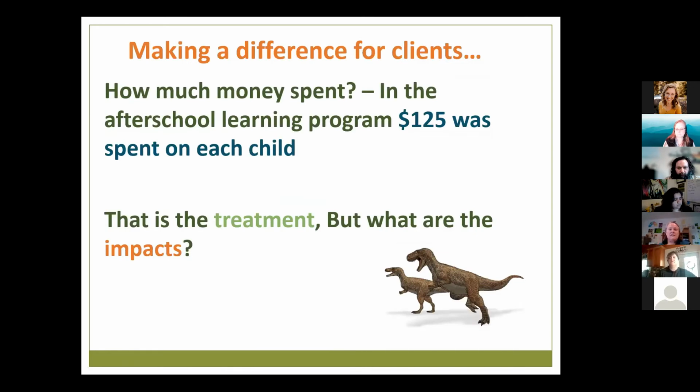So now let's go back to the dinosaur days. What we used to measure if we were doing an after-school learning program was the amount of money spent. So we spent $125 on each child. Well, that's important for learning how we do that again, but that's not an impact. What might an impact be for an after-school learning program? What do we really want to know here? Like attendees bettered their grades or something like that. Yeah, and or maybe we moved on to the next grade level because their scores improved so much, right? So that's exactly right. The treatment is the learning program. The impact is higher scores, more confident kids.